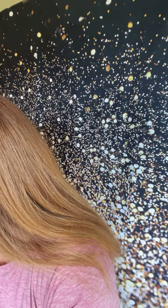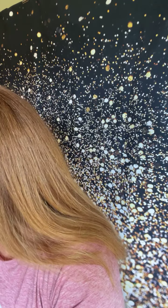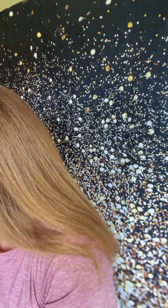And I'm just going to blend that in with a nice big soft fluffy brush. I'm not even going to do the rest of my eyelid. I'm just going to highlight that little section in the corner. I'll use this crease brush. All right, here we go. So I'm just going to blend that in now, right there.